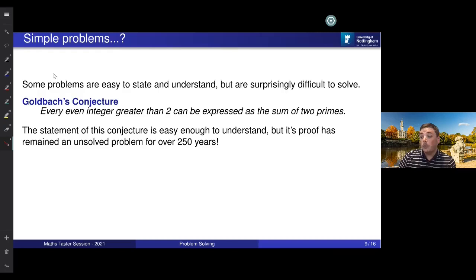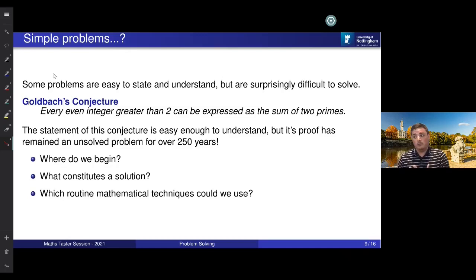So whilst some problems are easy to state, right, this is the thing we've got to either prove or disprove, actually going about doing it can sometimes be surprisingly difficult. With this sort of thing, where do you even begin? One way to begin might be, well, if we think it's false, we'll have to try and find a counterexample. People have been doing that for a very long time, haven't found one yet. So then you might start to think, okay, maybe there isn't one, maybe that means it is true. Right, so now where do we start? What sort of mathematics do we need to use to attack this?